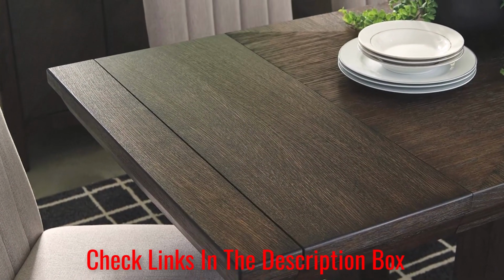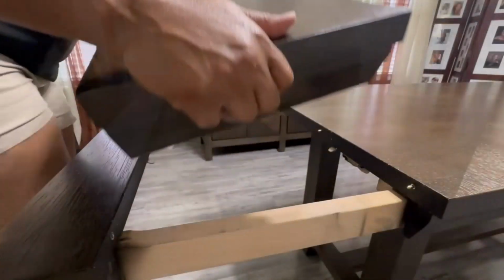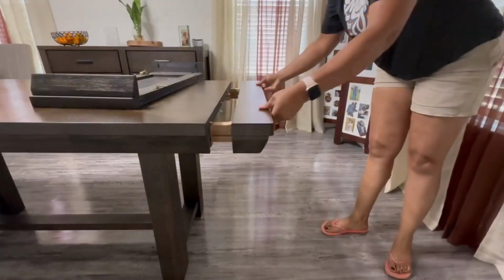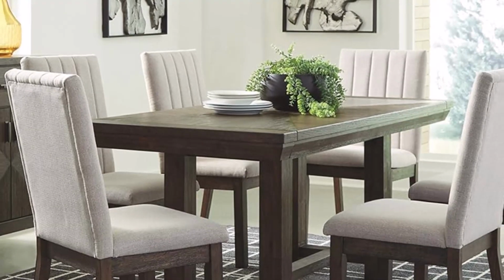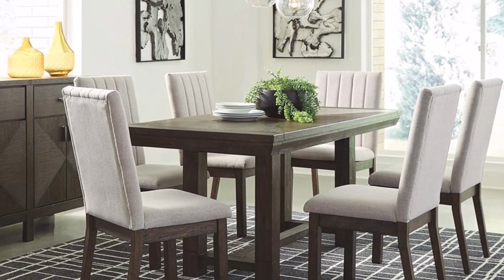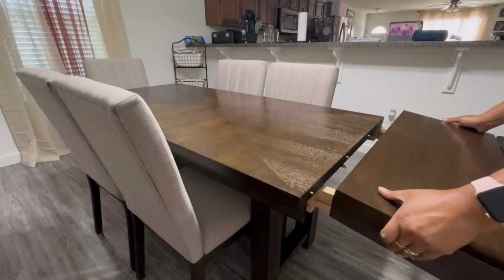Assembly of this table is required, and it includes easy-to-follow instructions and hardware. You can purchase this table in several colors: dark brown, light brown, rustic brown, and white brown. All of the colors are exceptional and will fit perfectly in your space. What we like about it: beautiful and superb craftsmanship. Sturdy leg design. What we don't like about it: needs better coating.